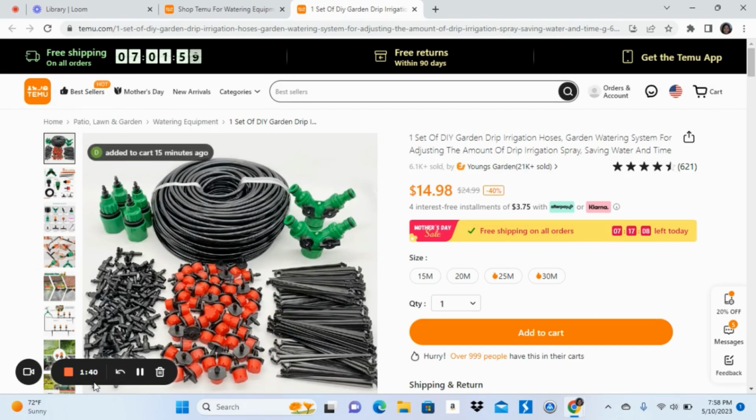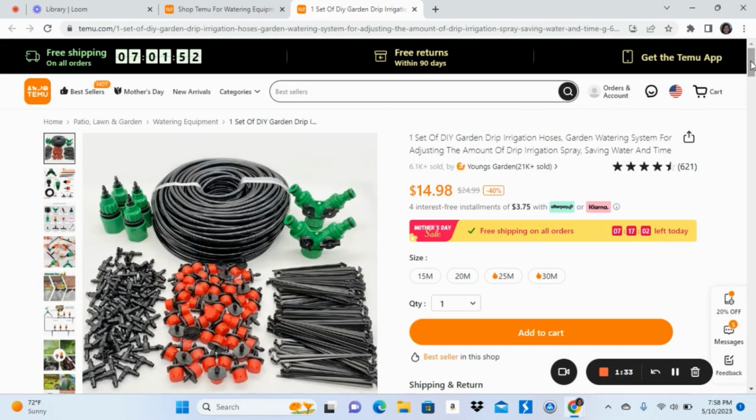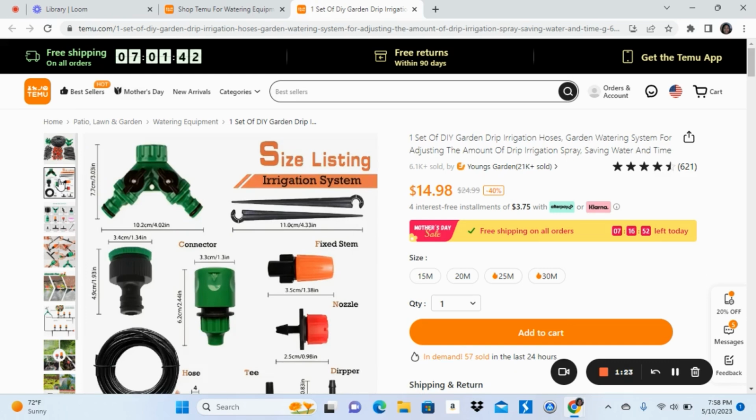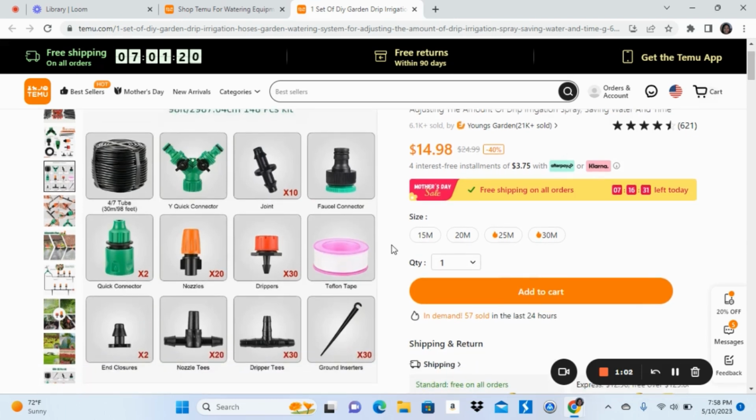And you guys, when we first got this, I thought that this was going to be a challenge to put together. And now I will say it took me a little bit of a learning curve. But here are all the pieces that come with this particular system. We got the Y quick connector. You got tubing. It came with joints. It came with a faucet connector. It also came with quick connector. Then you had nozzles or drippers. You also had Teflon tape. And then it came with a couple of other items: your enclosures, your nozzle tees, your drip tees, and your ground inserters. So we got all of these items in our package so that we would be able to put this system in our garden.